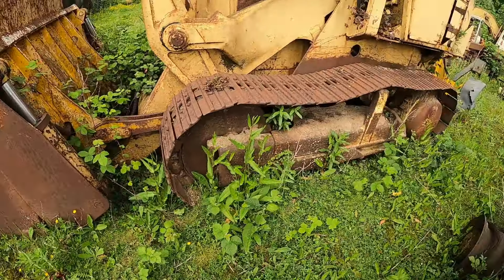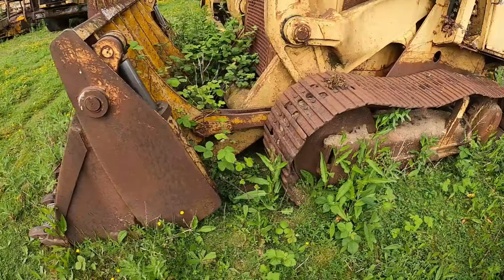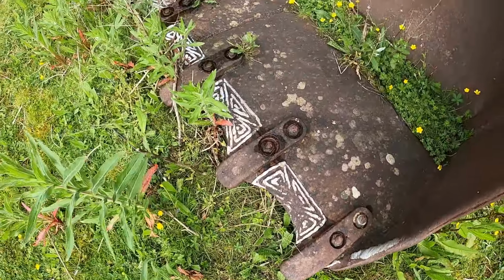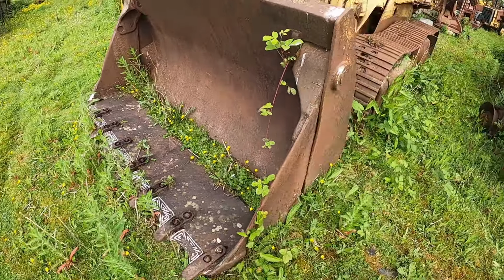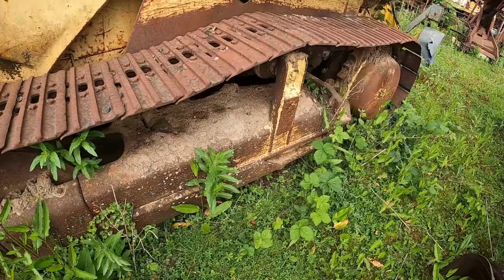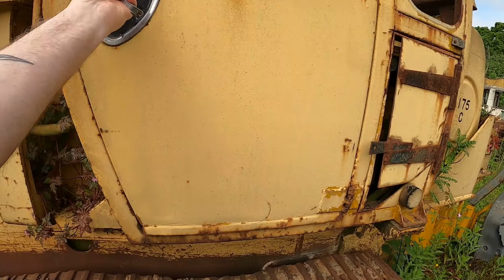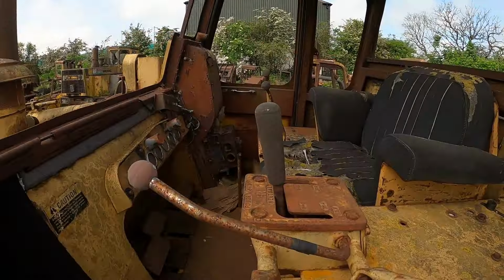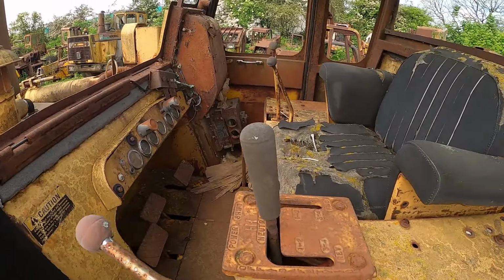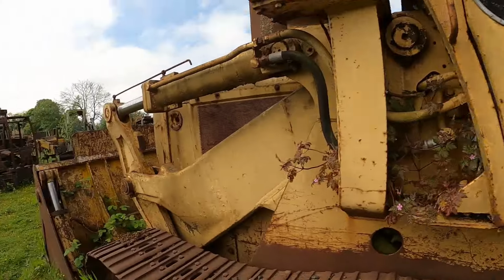Oh, we've got a dumper here. This is bulldozer. I've got bulldozer here. Down there. That's the bucket. Love the older Caterpillars. Let's see if the door opens, lads. No, it's rusted solid. So I'll just do a little nose with the camera. There we go. Very nice.